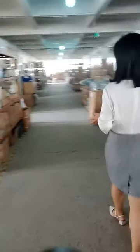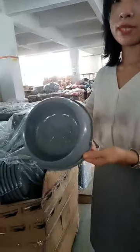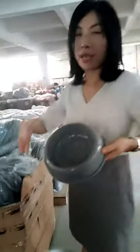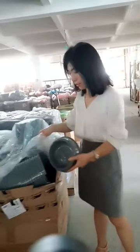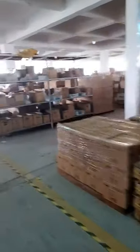And this is the semi-product warehouse. That one is the small one, and this one is the medium size round bowl. We also have a big size for big dogs. And this is the gray color. In our warehouse, we also store many materials like cartons, poly bags, blister cards, cardboard, some paper cards, and also the color boxes.